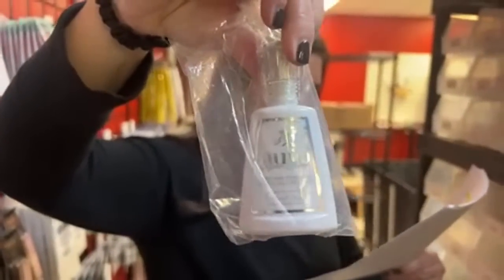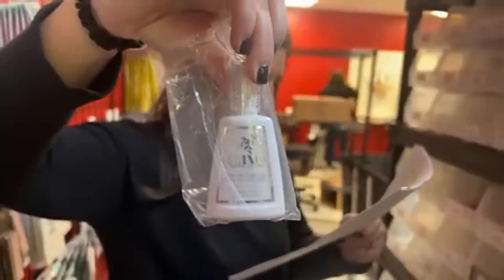This is your crystal glaze. Crystal glaze. What a good time to get it. This is that kind of stuff you're like, I don't want to buy it, but I do need it. Or you don't think about.